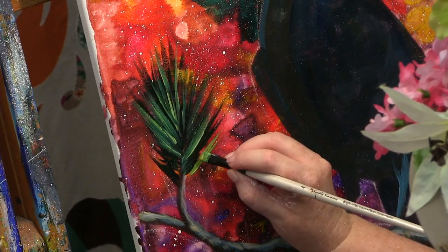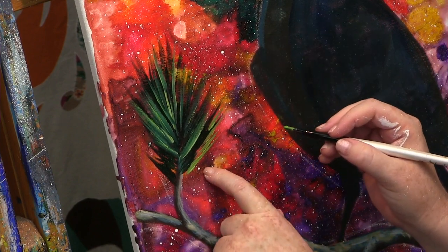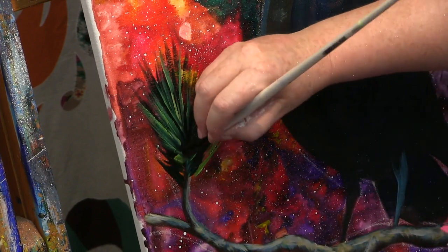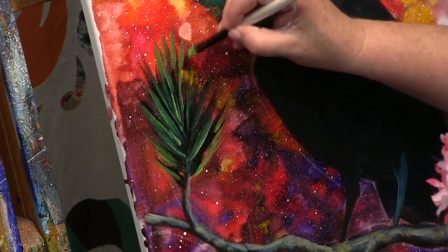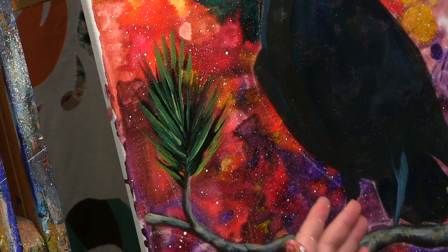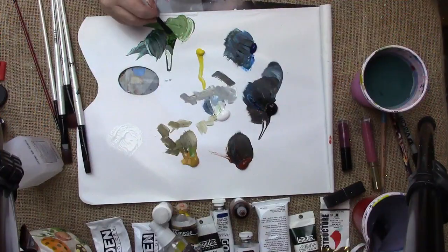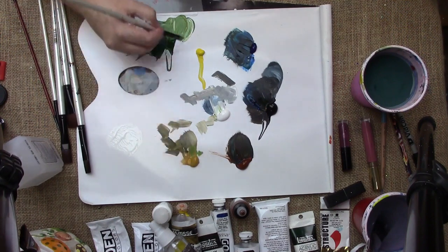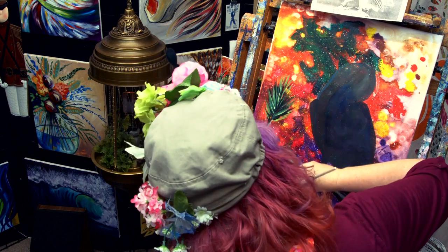So I'm just pulling this little out here. See? And I'm not worried about this stroke being perfect. This stroke is very broken. This is not necessarily a neat stroke. It's very painterly. We talk about painterly a lot. But look how lovely that is. Doesn't take a lot to make it lovely. There's a lot going on, but you can do it.